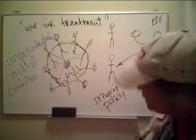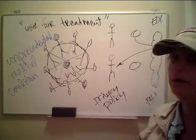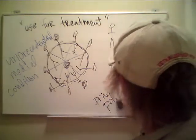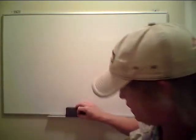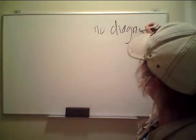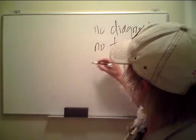So at what point do you start fearing for your life, and you realize that you need to expose this on your own through your own tests? So, I'm going through this whole thing and I'm not getting any diagnosis, and therefore no treatment. So, no diagnosis, no treatment, and no tests.